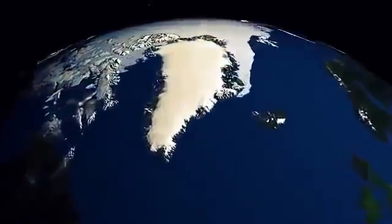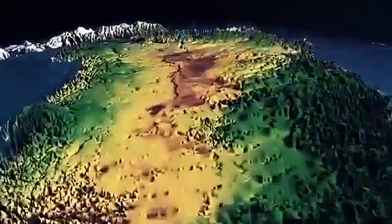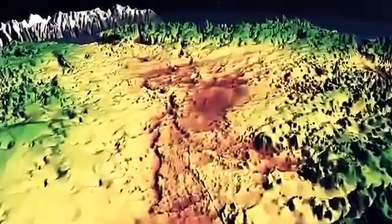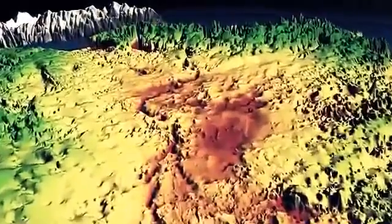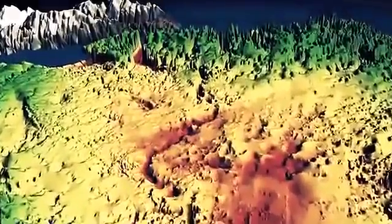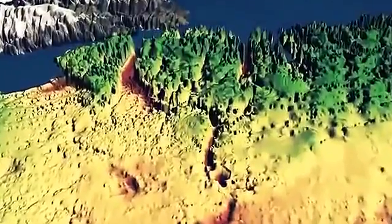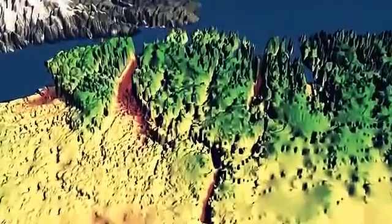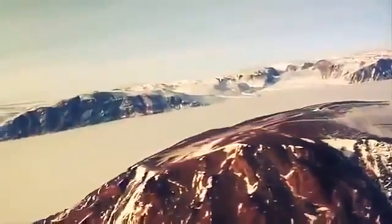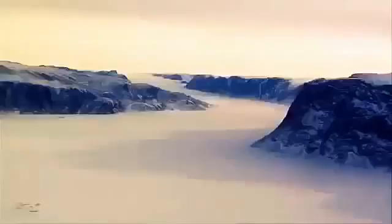In the distant past, the center of the island may have been drained by a giant canyon recently discovered. Scientists found that it's 550 kilometers long and up to 800 meters deep. It leads from Greenland's interior to one of today's most volatile glaciers. This is the Petermann Glacier in northwest Greenland.